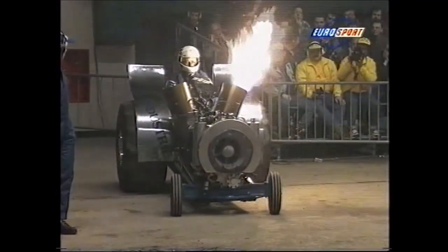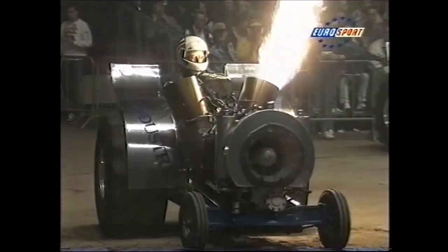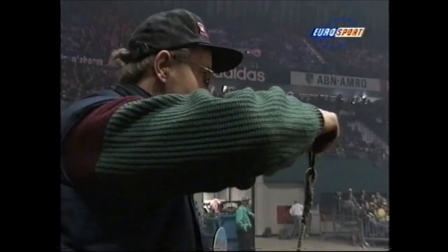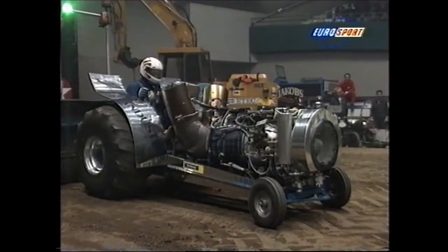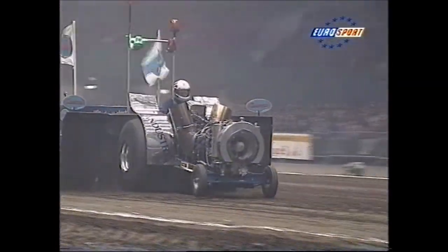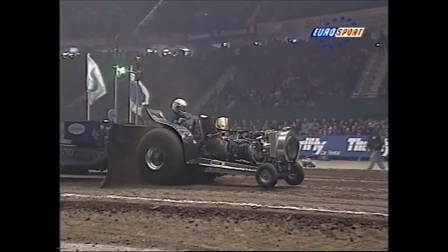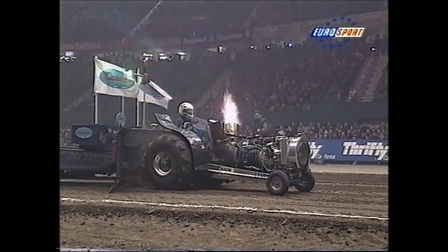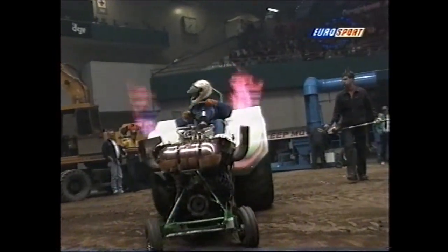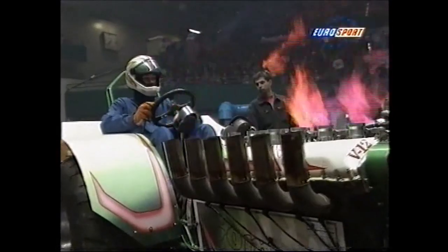This is Dirk Veenstra, who's been pulling for 4 years. His turbine comes from a Super Freelon transport helicopter, which is widely used in China, South Africa and France, amongst other places. He's 37 years old, from Diersum in Holland. And Landy is ready for takeoff. But Landy lands just over the 50 metre mark. 52.51 for Dirk Veenstra. This would make a perfect portable barbecue, wouldn't it?